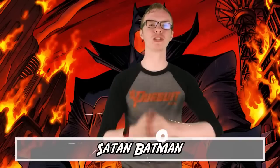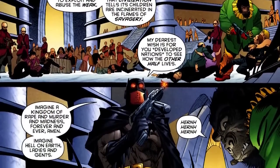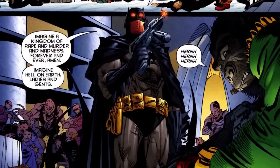In at 9, Satan Batman. In this future incarnation, Damian Wayne assumes the role of Batman following the demise of the second Batman. Possessing supernatural abilities and the willingness to take lives, Damian believed that resorting to lethal methods was necessary to combat crime, setting him apart from any other members of the Bat family.